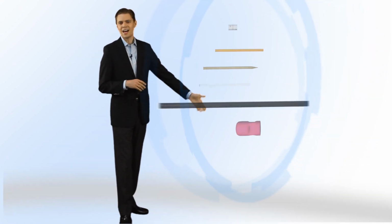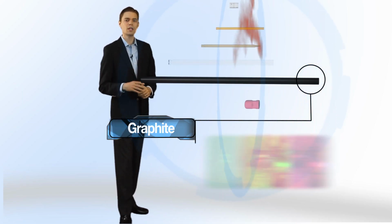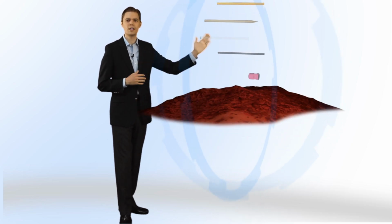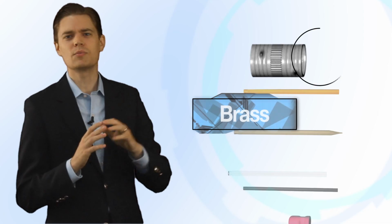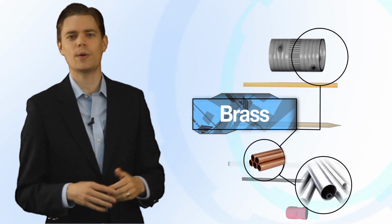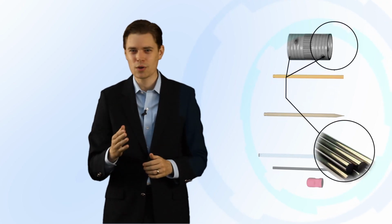Then take a look at graphite. Once it was mined from South America, and today it is more commonly produced at a factory to achieve the desired density. Graphite is typically mixed with clay for consistency and color. And then brass, which comes from copper and zinc, requires professional labor to extract its constituent metals from the earth. The brass creates a small device which, combined with tiny rings of black nickel, fix the eraser to the pencil.